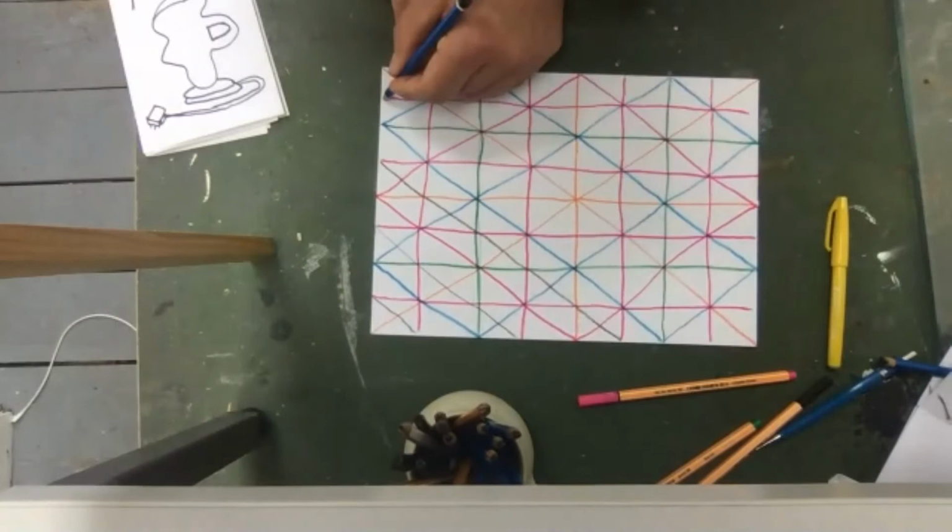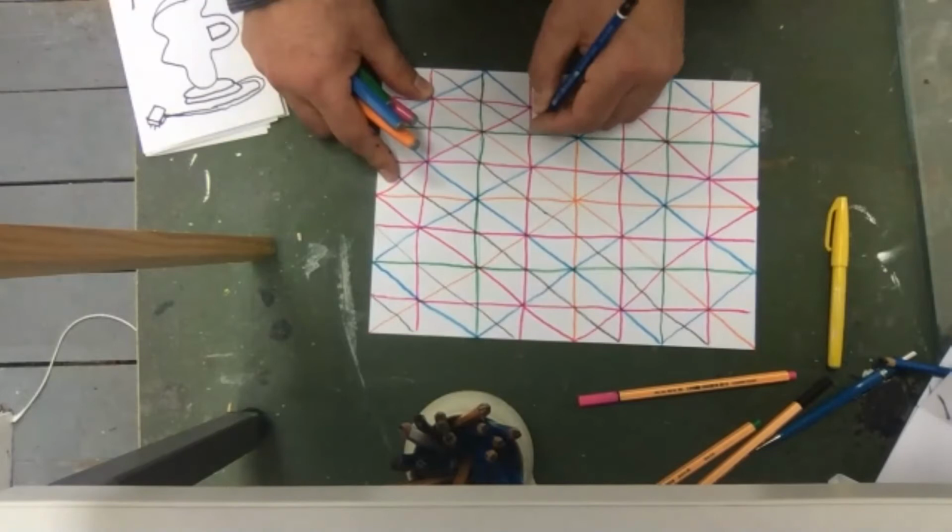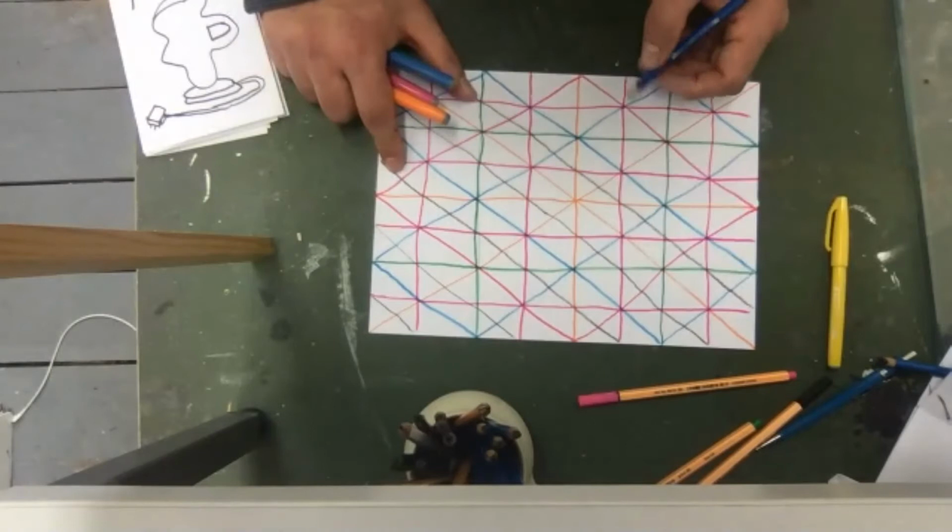Can you see how the more lines you build and the more lines you use, it creates a surface of colour that's not pink and it's not orange, and the pink's sort of showing through a bit. It's dominating.